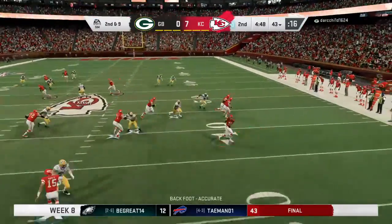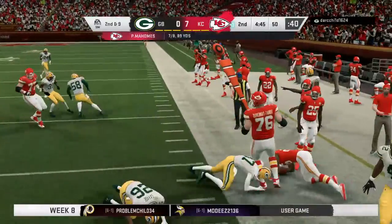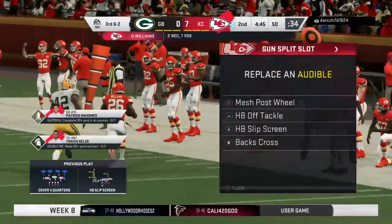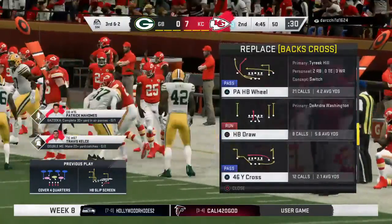Now here's Mahomes. He'll set up the screen. This is Williams. For a second there, I thought that might break big. Screen pass. Looked like it was coming together. Looked like there was an opening. Still, ended up with a solid game.